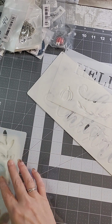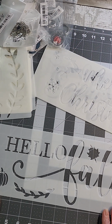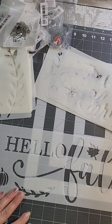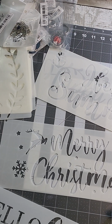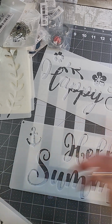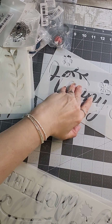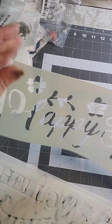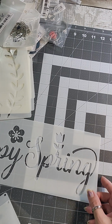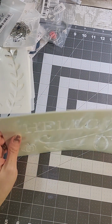And then including these larger ones, this one says hello fall. And then Merry Christmas with the snowflakes and the deer. And then Hello Spring. And it's even got an anchor, and you don't even have to do it with that one. Got a palm tree. And then this one says Happy Spring. These are good size. These are good for leaning signs, or even large signs. But they can all be put on the ring.